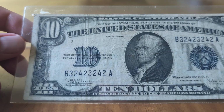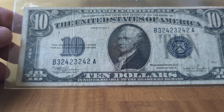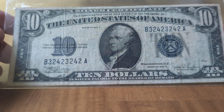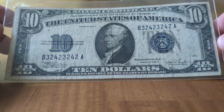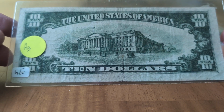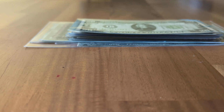Next, we have a $10 1934 C Series. And this is a repeater. If you look at that serial number, 3242, 3242, pretty tough note to find. All right, this is a solid note to get graded, especially for the money I have in it. Okay. I believe this note is going to get a VF25.